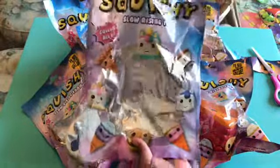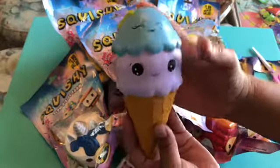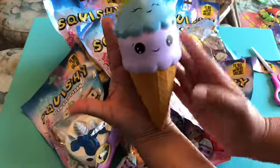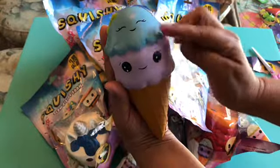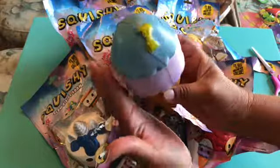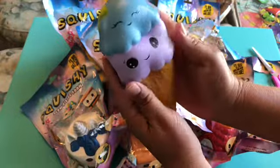Oh my gosh. Oh, it's really soft, you guys. Look how cute. Oh my gosh. This is how large it is. Here's my hand. I do have small hands, but you could see, look at that. Oh my gosh. Look at the little face, the 2 little faces. Just so cute. It has a yellow bow. And let's go ahead and squish. Oh my gosh, these are adorable.